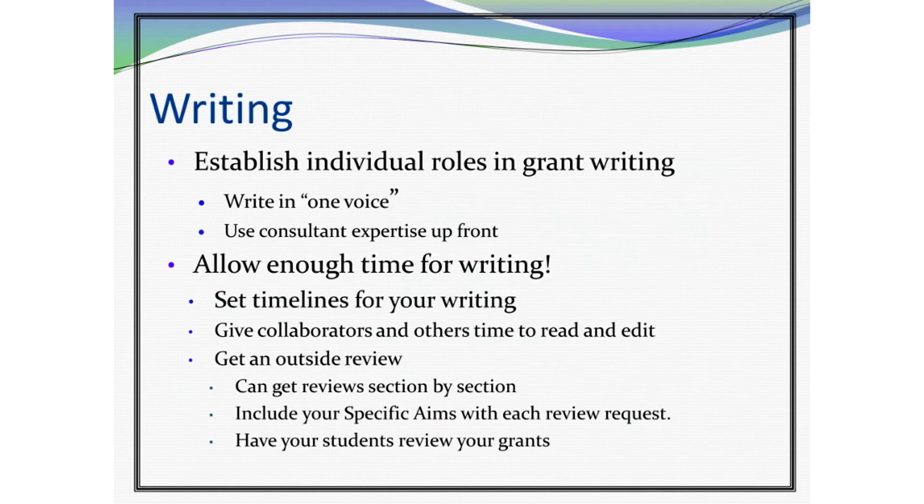Okay. All right, so in terms of actually getting your fingers on the keyboard and getting a grant banged out, one of the things you need to do is establish some writing roles. So if you're writing the grant, you're writing the whole thing, that's great. You've got all the roles. But if you have collaborators involved or co-investigators or whatnot, you might want to divvy up the jobs to other people. But it's really important that your grant read as if it was written with one voice. So that means that if you've got pieces coming in from other people, you've got to also allocate some time to make sure that you get those things integrated such that you have a grant that reads with one voice.